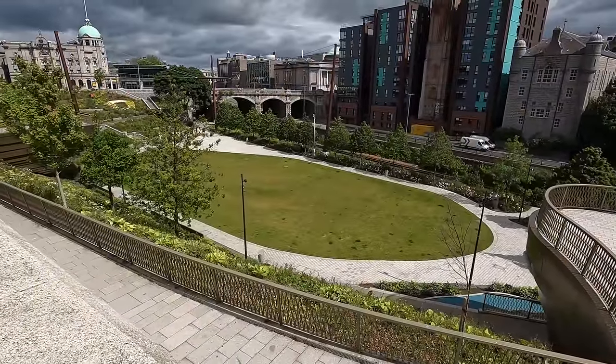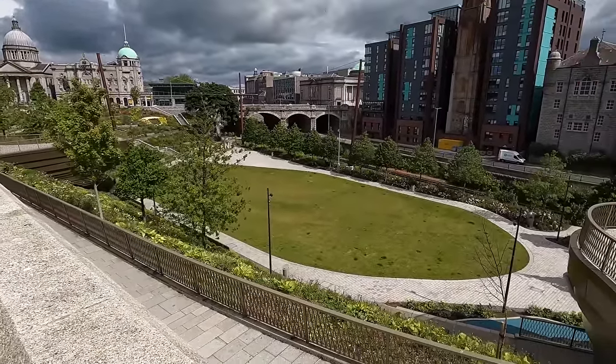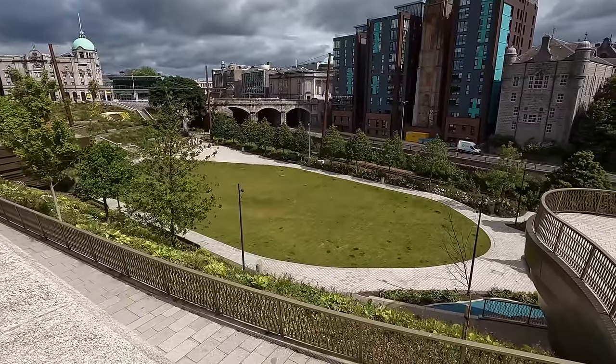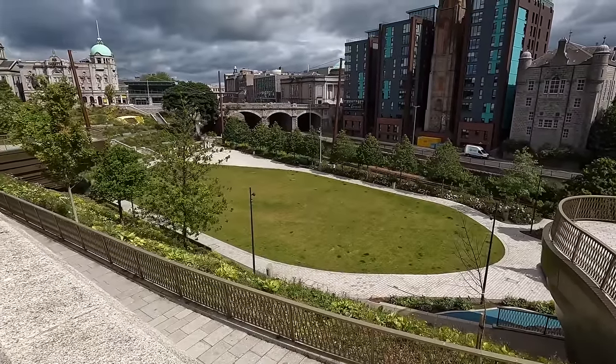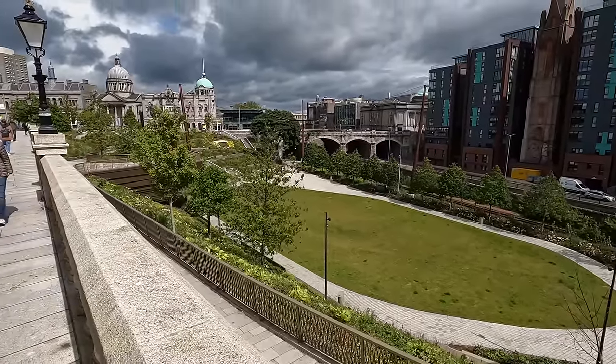Now this is the central lawn of the park, right in the heart. Now years ago there used to be a bandstand in the middle, and the open air concerts, etc. The Oktoberfest was actually held here one year.